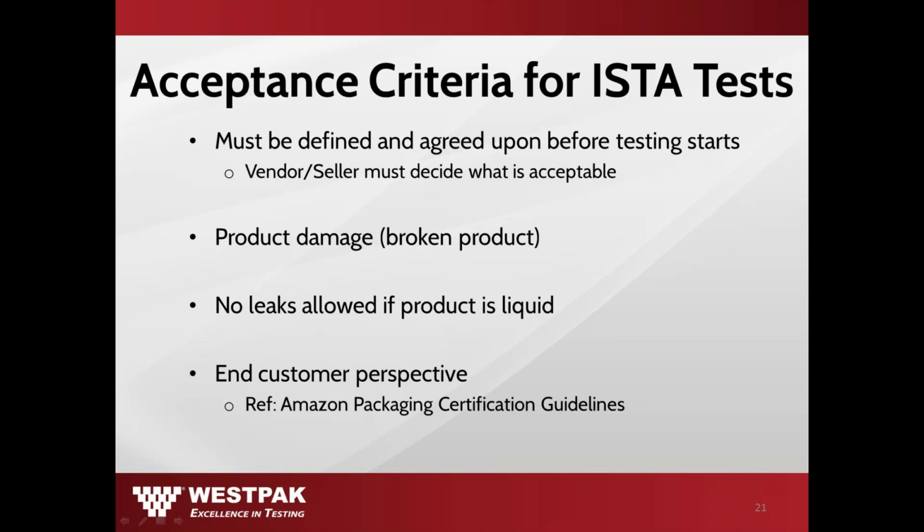Determining the acceptance criteria and how much damage can be allowed can be tricky since it's a little bit subjective. One practice you can do is put yourself in the customer's shoes and consider what would be acceptable to you. A good reference to go back to is the Amazon Packaging Certification Guideline document to see what they recommend and what is acceptable in Amazon's mind.